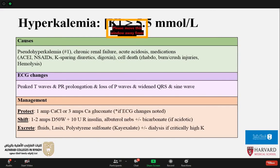Okay, and the definitive treatment is actually dialysis. Either the patient is already on dialysis, so you do the dialysis, or the patient is newly diagnosed with hyperkalemia and it's life-threatening and you could not control it with the other options, then you move to the dialysis. Okay.